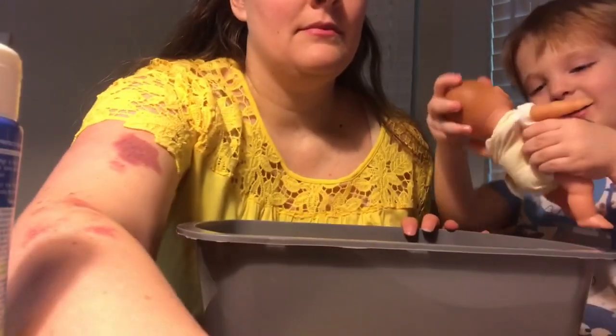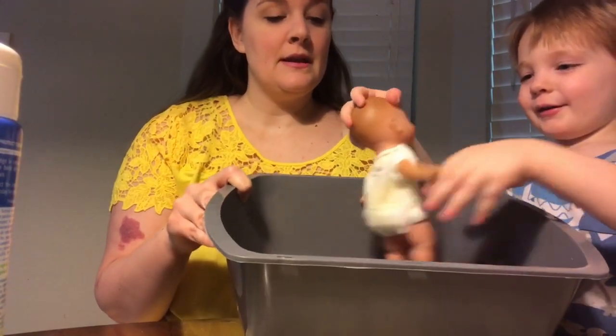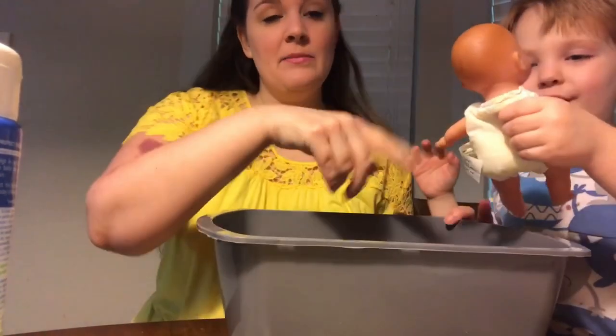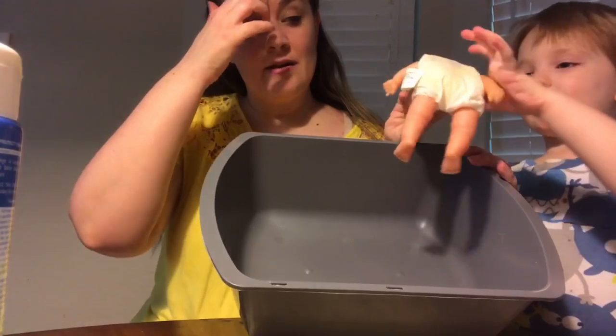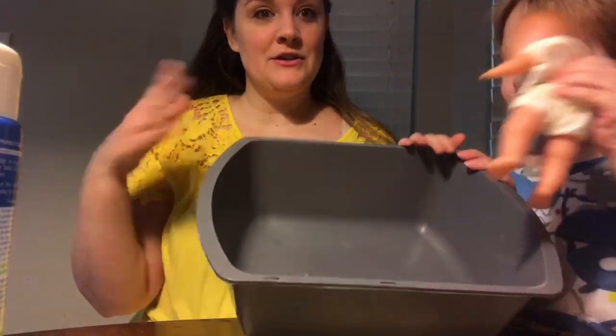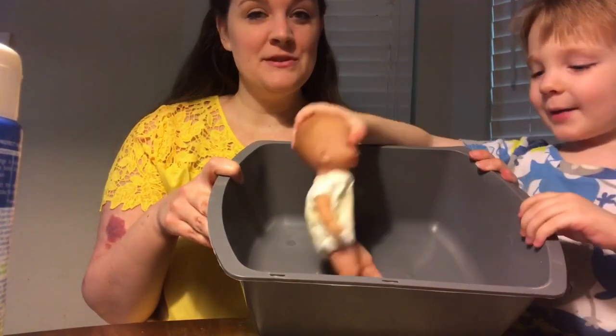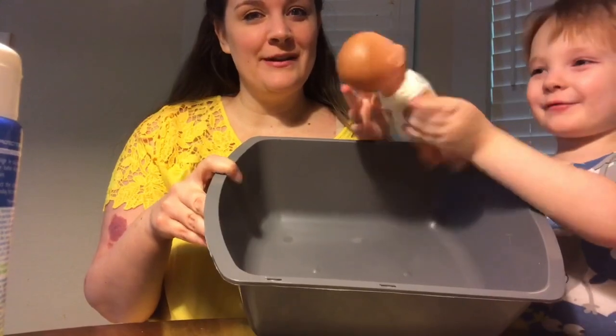Mom's naked. Okay, now what do we do? We put him in the bath. Yes. Since it's a soft baby, I don't have real water. If you had a fully hard, plastic baby, you could put water in here and actually let them wash it, but I don't have one of those right now. I'm sure once Hannah's older, I'll have it.